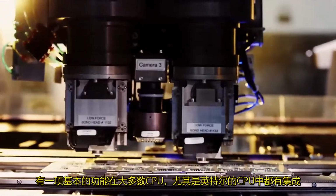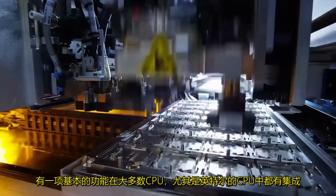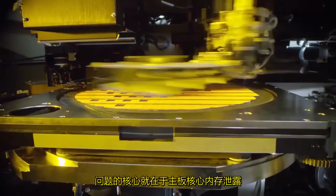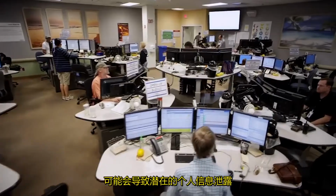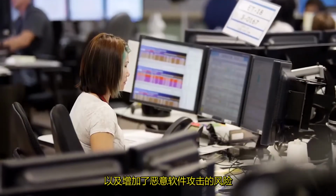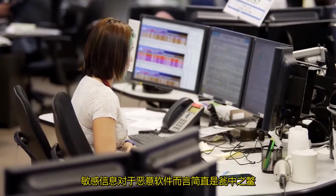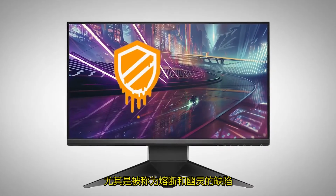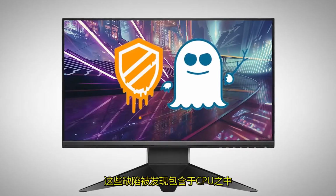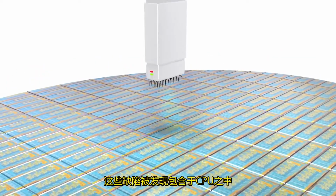There's a feature that's fundamentally built into a majority of processors and prominent in Intel CPUs. At the core of the issue, memory is leaking through the chip's kernel, which leads to potential personal data exposure and increased vulnerability to malicious software attacks. Sensitive information is a sitting duck to malware, particularly what's called Meltdown and Spectre vulnerabilities. The security flaw was found to be inherent in the CPU itself.